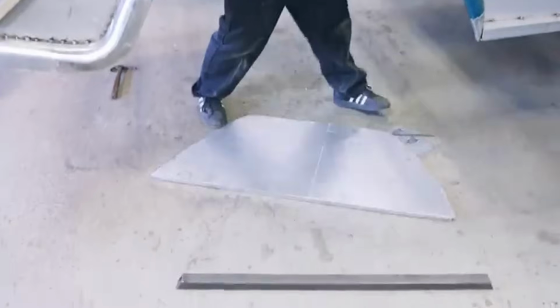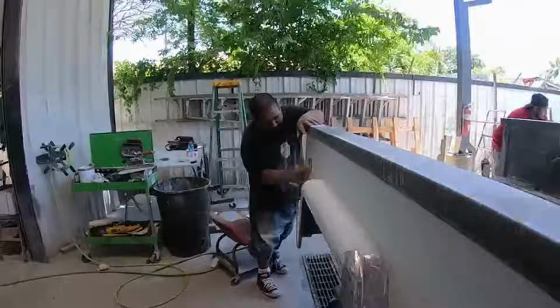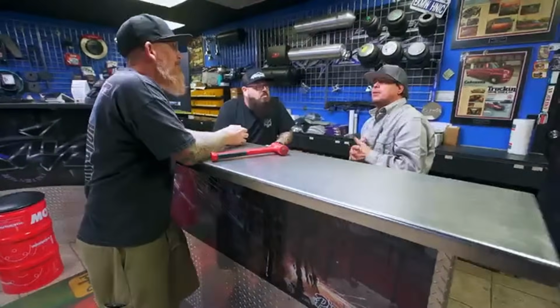Once that was done, we hand-made a bed that matches the size and design of the body. It looks like it came on that Willys. You know, we still need to do the firewall, suspension, front and rear. So we're bagging it too, right? Yeah, big 4-link with big airbags.